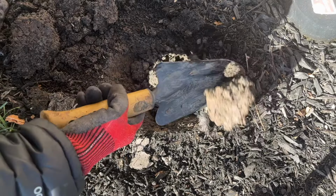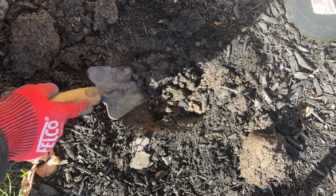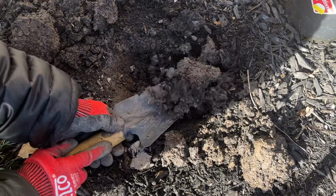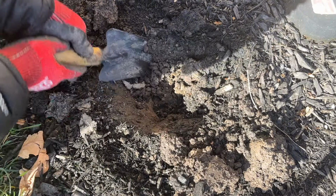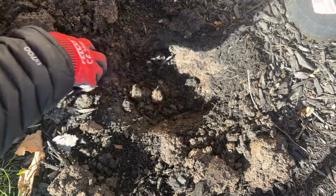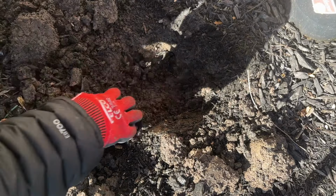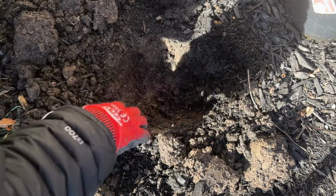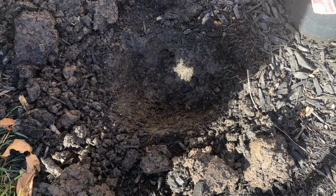Soil feels easy to dig and moist. We've had a few rainy days here, and with my clay soil, if that's one benefit of clay soil, it retains water, which you don't always want to have happen, but sometimes it is beneficial for your plants if you go through kind of a dry spell.